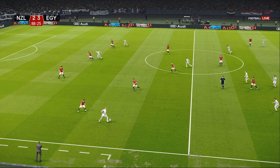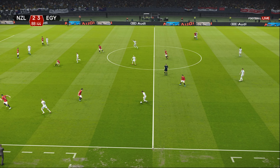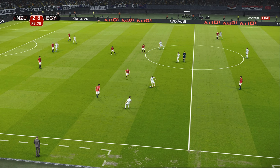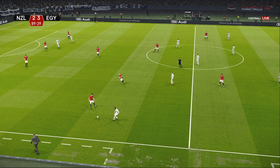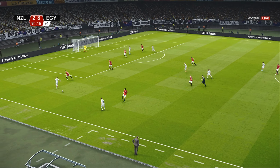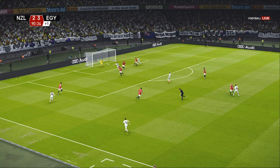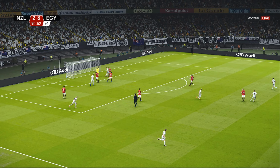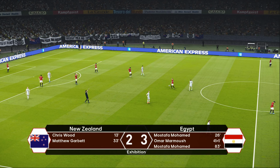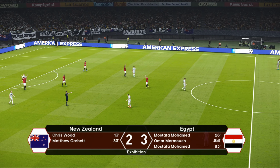Sends it forward. And he's got chance in the header! It's loose, and there's a race for the ball. And the referee brings it to a close.